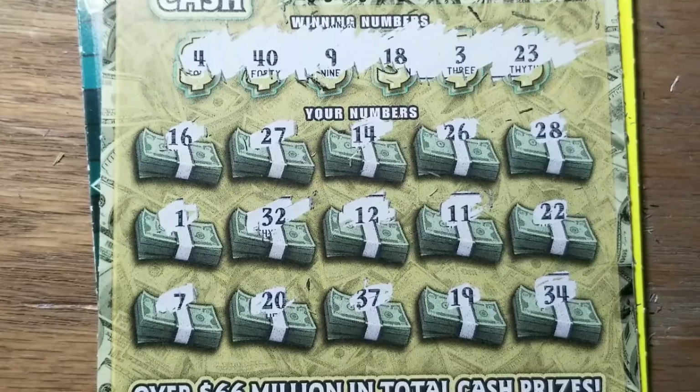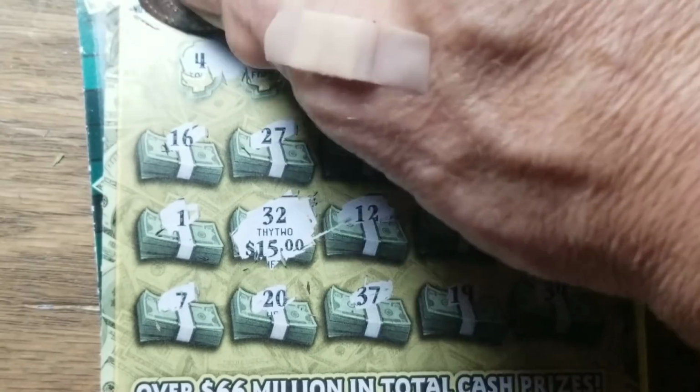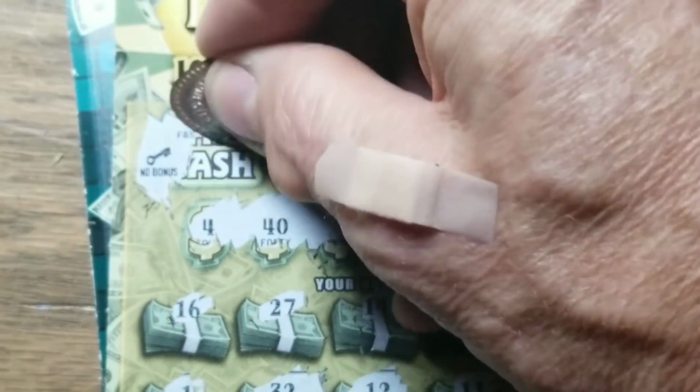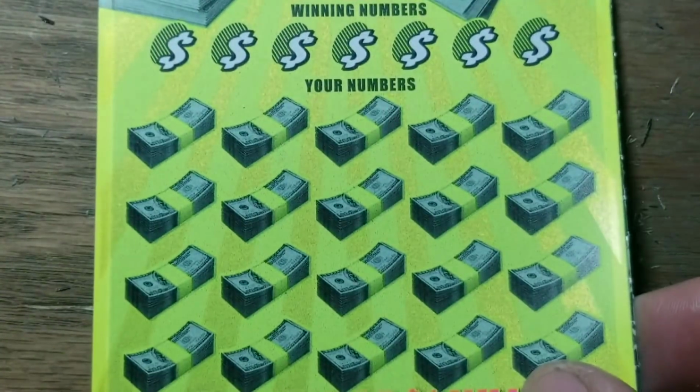Three, four, nine. 18, 23, and 40. Nothing. And can we find them? No, we found the key up. Oops, sorry. Didn't mean to scratch that out of the camera range. And we didn't win 200. Now, so much for the $10 tickets. They suck. You aren't any fun.